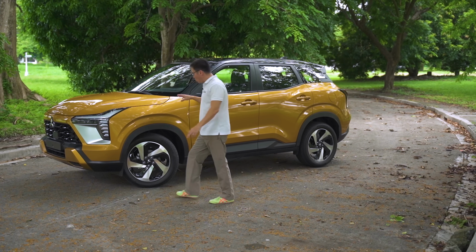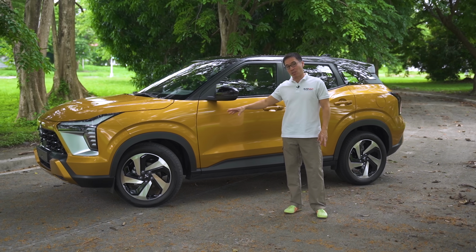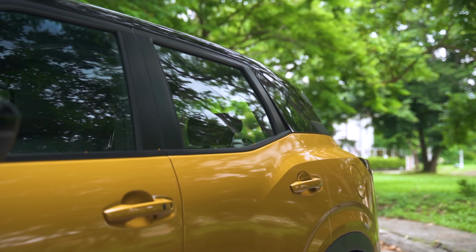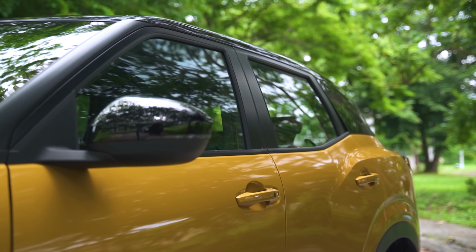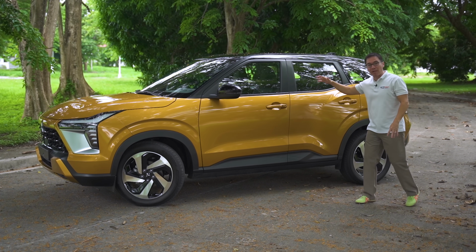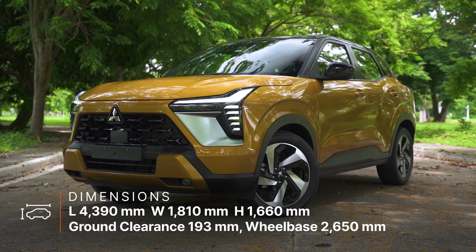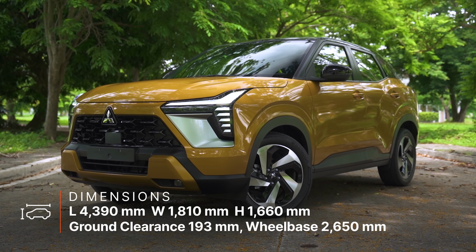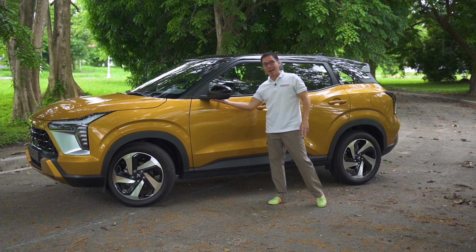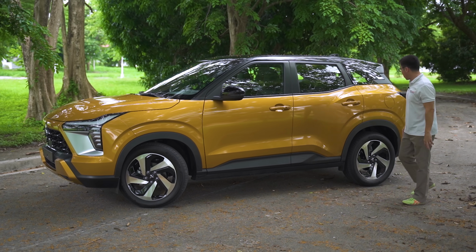Down the side, you have 18-inch wheels, which are available on both variants of this car, which we'll get to a little bit later, as well as the two-tone color scheme that you see. There will be 4 colors in total, but all of them, whether it's the lower variant or the top variant, are all two-tone, such as this. You're looking at 193 millimeters of ground clearance, repeaters on your side mirror. Unfortunately, I'm already noticing that there are no cameras here, so there isn't a 360. But I have noticed that there is a reverse camera at the rear.